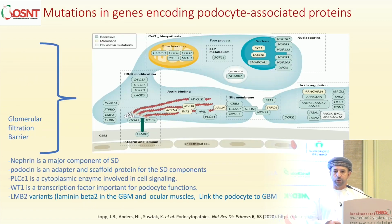This is again the podocyte. You can see a lot of proteins expressed in different parts of the podocyte. They can be expressed in the slit diaphragm, in the cytoskeleton of the podocyte, in the mitochondria, and also in the nucleus. And if one of these genes or proteins is abnormal, the patient can present with steroid-resistant nephrotic syndrome.